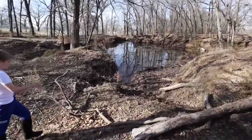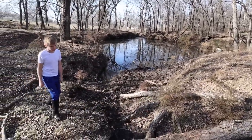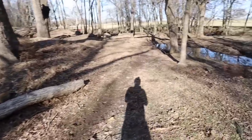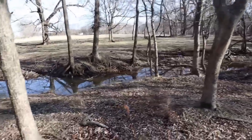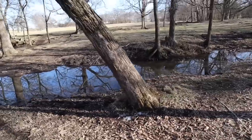So down here is also one of our little ponds that actually holds some water. It has water probably 10 or 11 months out of the year. So the cows get to drink out of it. Also, the creek probably has water about 10 months out of the year. So we're really thankful that we have this water down here for the animals.